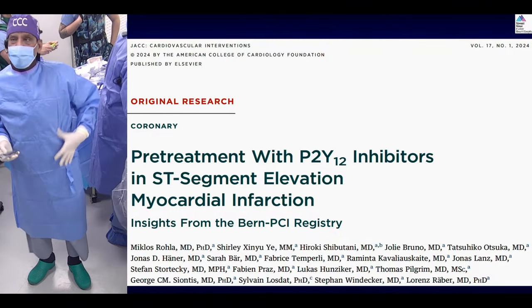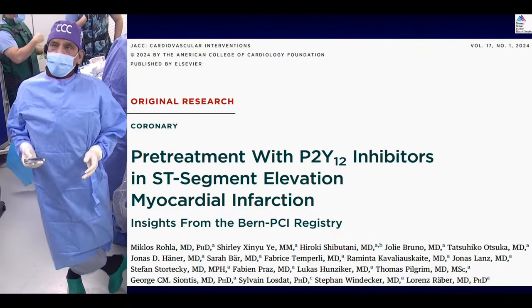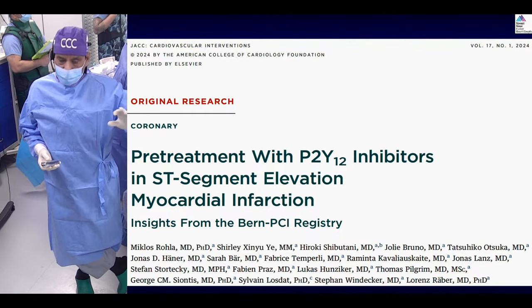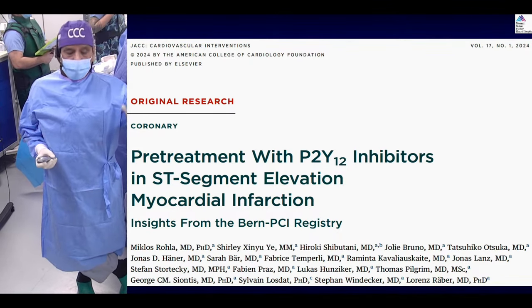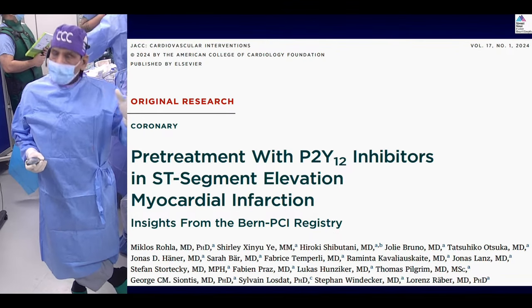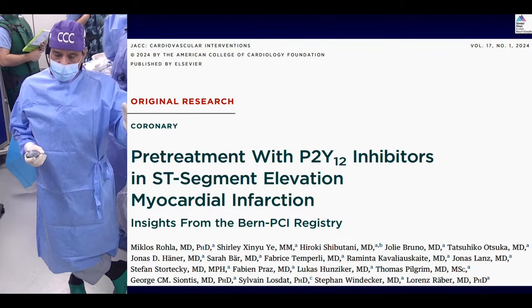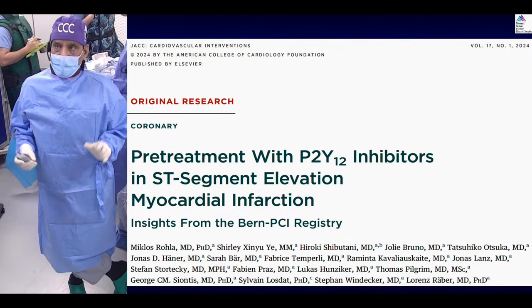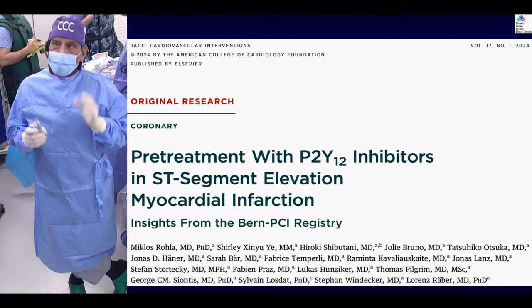The last study in this field is the P2 strategy, pre-treatment with P2Y12 inhibitor. As you know, background: P2Y12 inhibitor used to be given for stable syndrome. We had the PCI-CURE trial and so on, and then came the acute coronary syndrome trials, and all those showed that pre-treatment is no good. Rather, it caused more bleeding. So what about the STEMI patients?